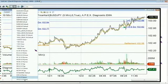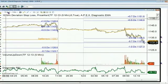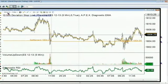Do a quick wrap on the indices for you. We got the Russell right now. It is moving on down to 0.7 deviations at the moment. If it continues to decline, 1127.3 would be the 1 deviation marker there. We can look on over at the S&P. On the S&P, just a whole lot of chop going on.